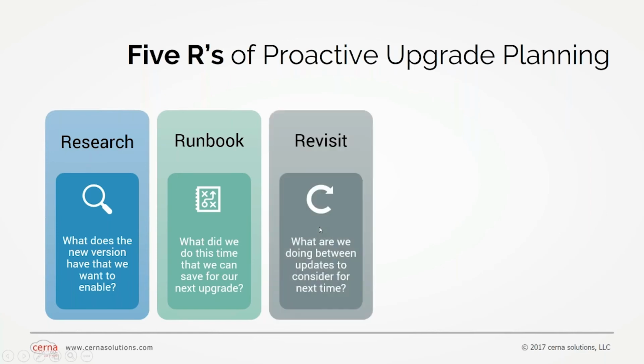The last one is revisit. What are we doing between updates to consider for next time? This is something you're going to be doing throughout the year as you continuously prepare for your next upgrade cycle.